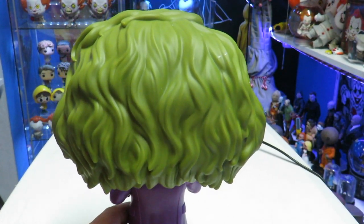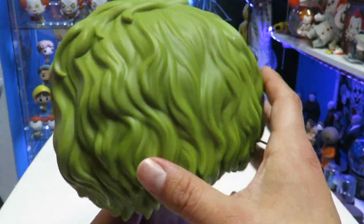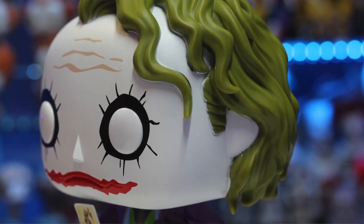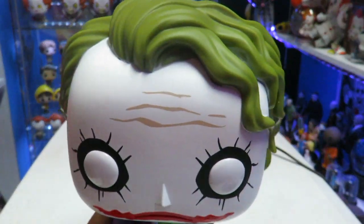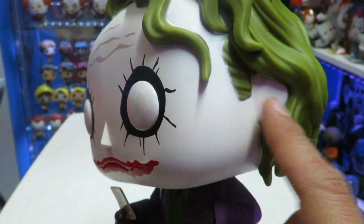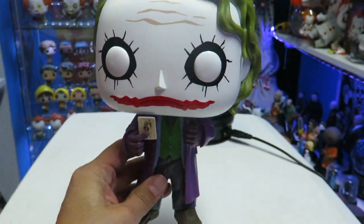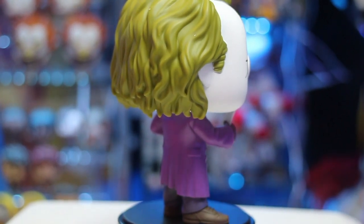On camera, it looks a lot lighter, but in person, it's almost like an olive color. Because I'm looking at the viewfinder, it looks a lot lighter than it does in person. You can see the hair is kind of messy. You can see just the strands and everything. You come to the side, you can see the sideburns too, which is pretty cool. But I absolutely love the head sculpt, and I love the pose that he's in too. And you can actually rotate the head sculpt there.